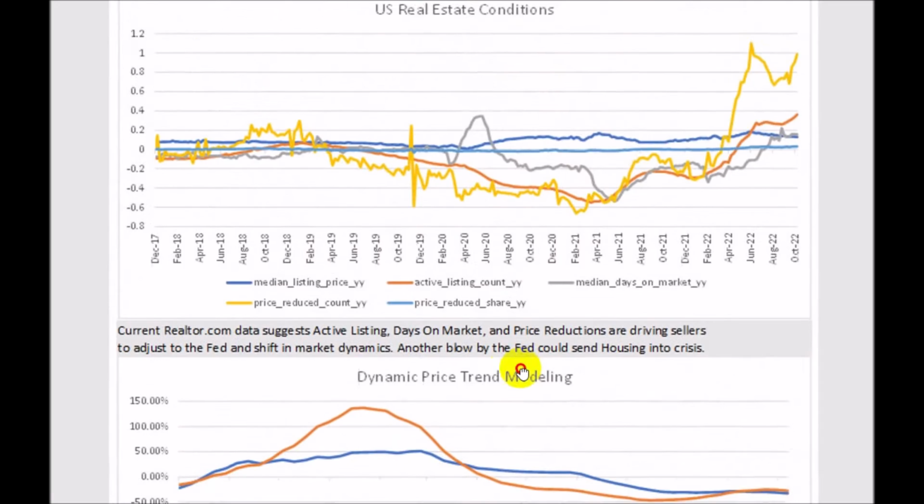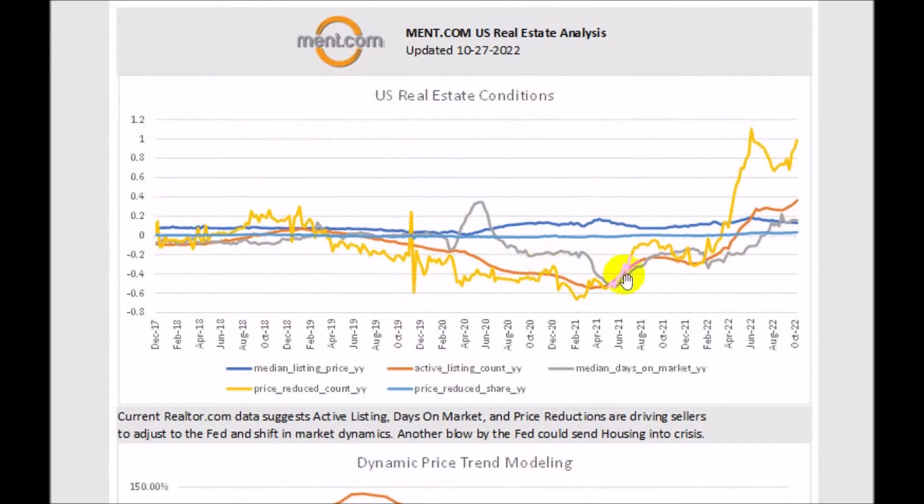So let's go ahead and start with the U.S. real estate market conditions. This is updated data as of last Thursday. It's actually a week behind. You can see that price reductions have shot up. Active listing counts have shot up. Median days on market, which is this gray line, is kind of a flat line. Price reduction share, which is this light blue line, has shot up. And median listing price, which is the blue line, has actually been moving substantially downward since June of 2022.